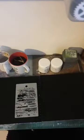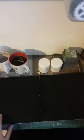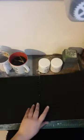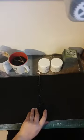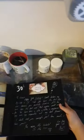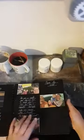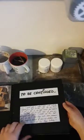So let's get started. I've got one of those sort of cheap scrapbook things. It was actually a gift from my brother. He started some Harry Potter stuff in it for my 30th birthday, and some pictures of us, and then said to me to carry on and do stuff in it. So that's what I'm going to do.